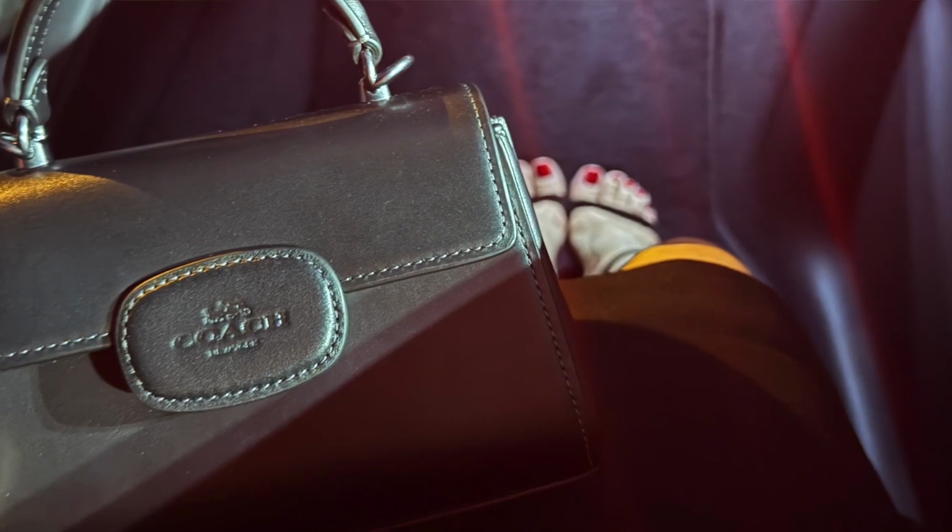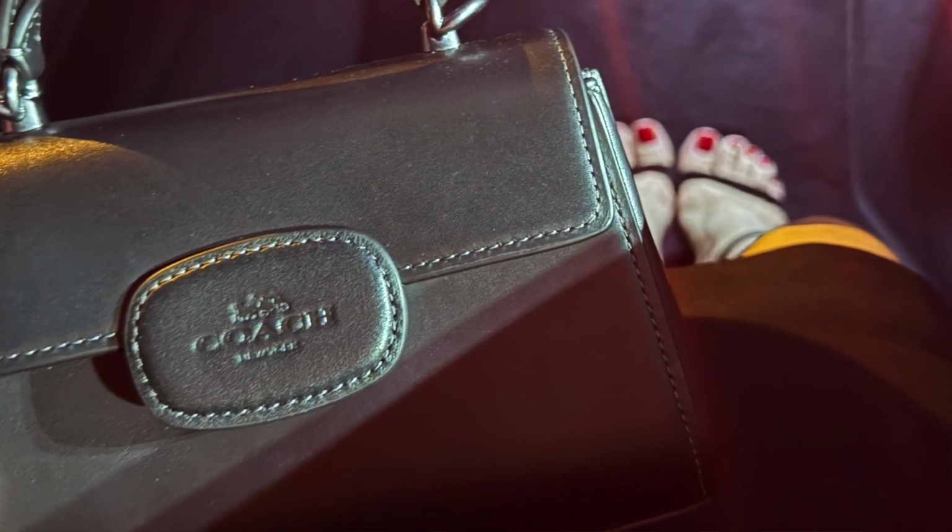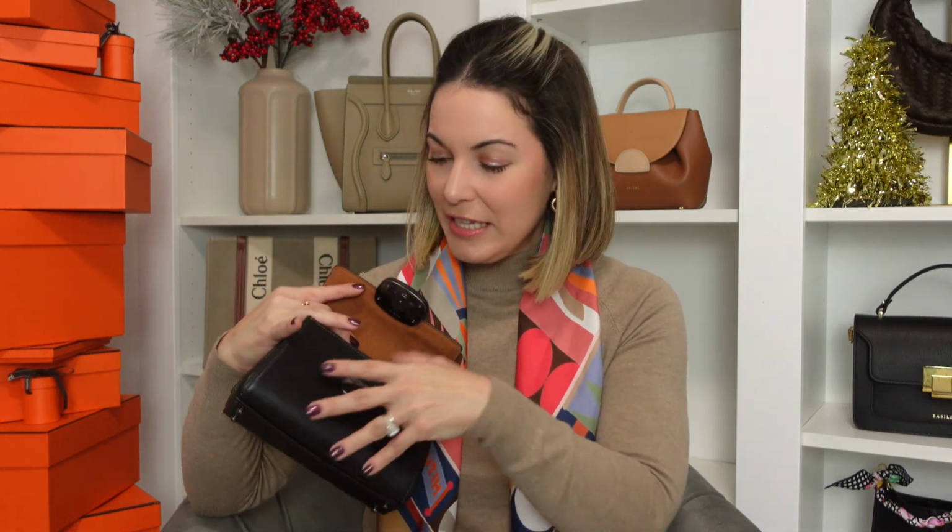It definitely dresses up your outfit, but it also makes a statement. I loved the monochromatic look to this piece. And again, I already know that she is a huge hit. I've used her twice since I've gotten her, and I don't think it's been a month yet. Even though she's tiny, again, one of those that definitely fits your essentials. My phone, my 15 Pro Max, unfortunately does not fit inside, but that's not something that bothers me.